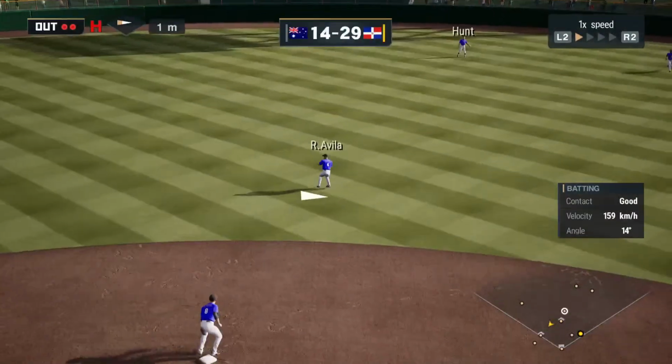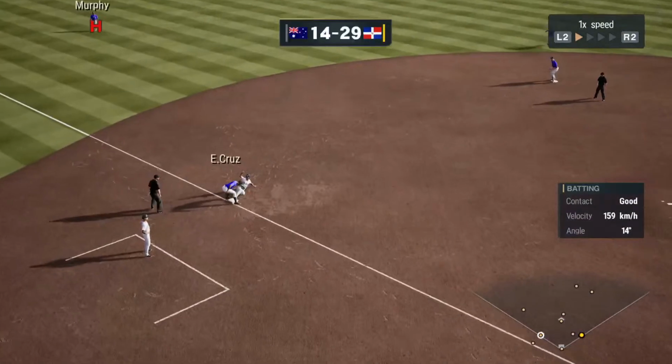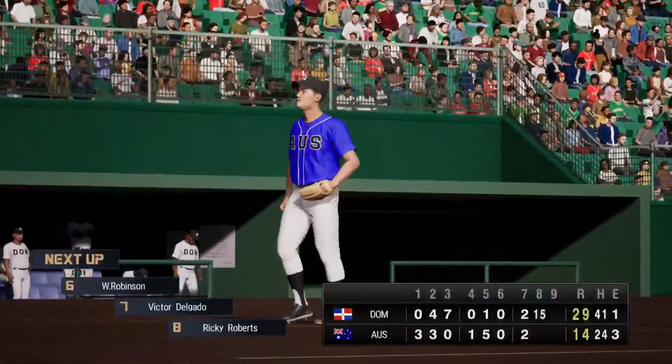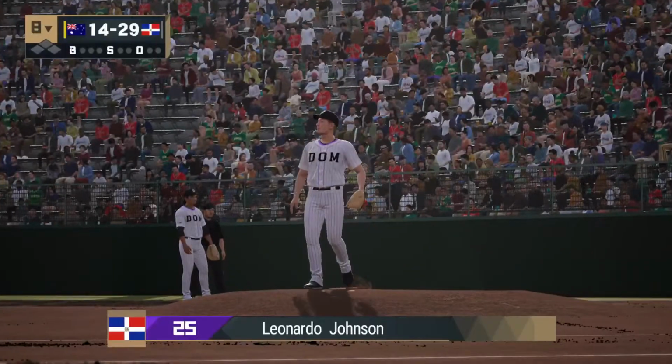The runner on first round second going for third. He tags the runner for the third out. The Dominican Republic take the driver's seat in this one. It's the bottom.